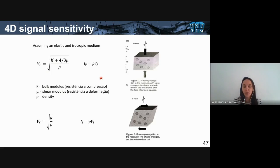So that's how the propagation is happening. Okay, so this movement of the particle is related to the compressibility of the rock. So you're kind of compressing the rocks along as the wave is propagating.